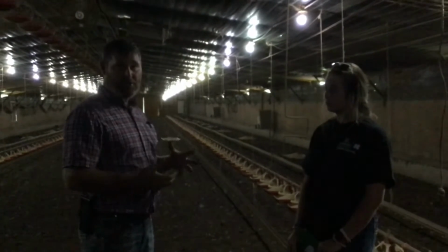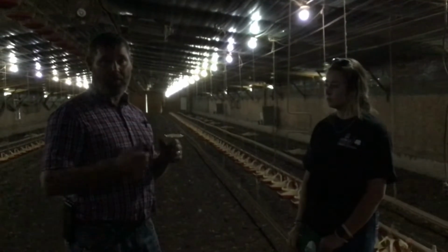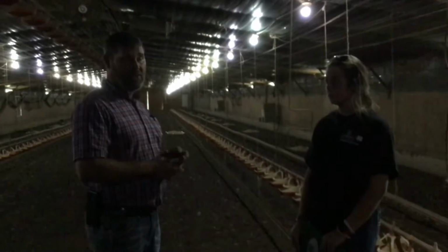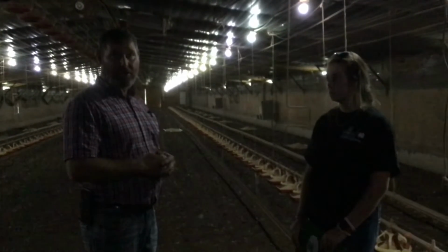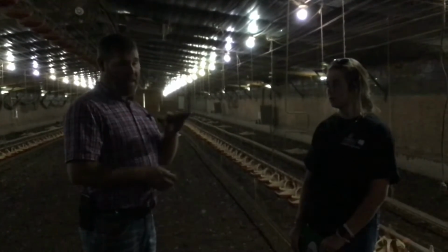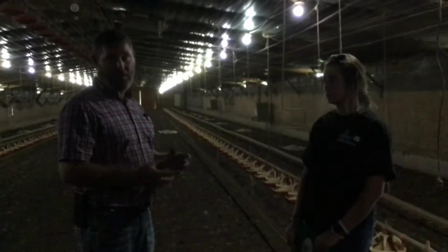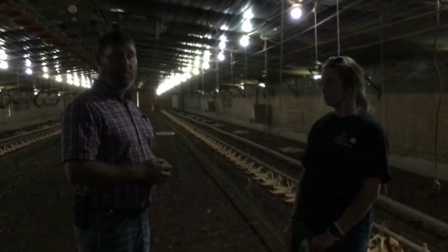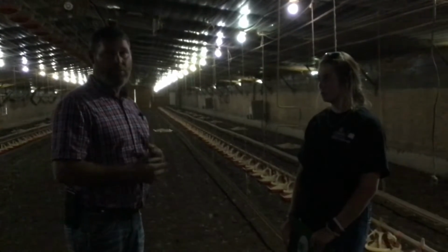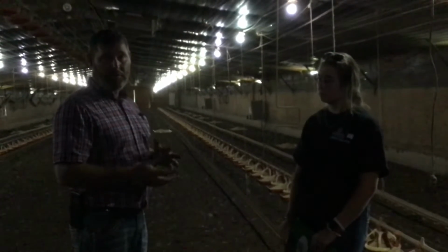And to keep the birds comfortable, we have to keep the temperatures at the right stage. So we start out about 93 degrees when the baby chicks come in, and then it ramps down as the age of the bird increases, for the comfort of the bird. We have to really keep the birds comfortable, and we'll get down to about 72 roughly by the time the birds are going out, to keep them at their comfortable temperatures.